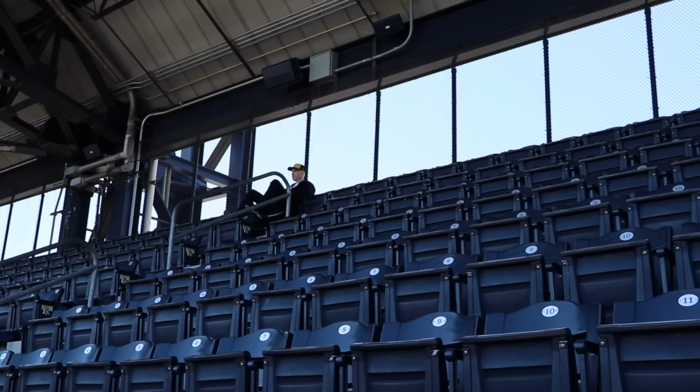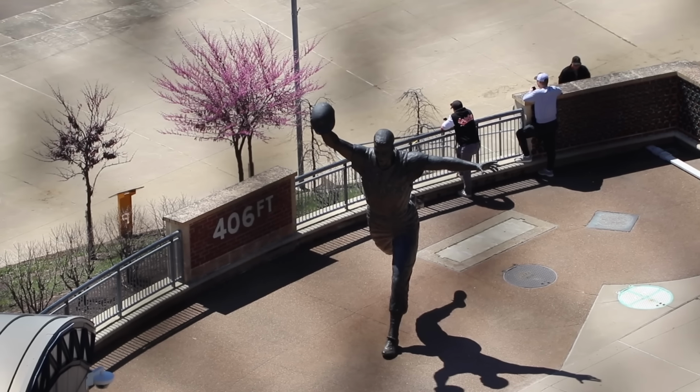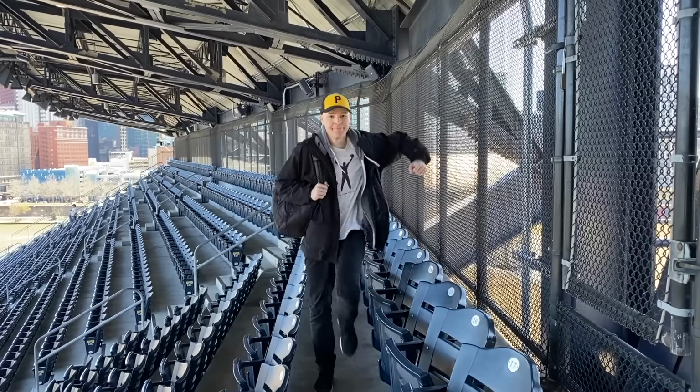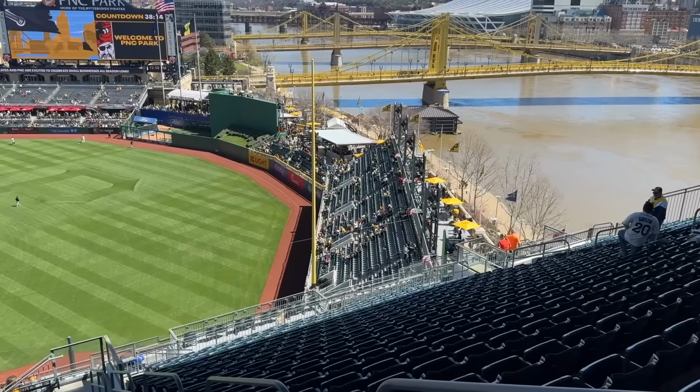Welcome to Pittsburgh and to the best. This is my 21st lifetime game at PNC Park, and yes, I've been to the upper deck several times before, but hey, given the fact that I got a baseball early on and it's extra chill today, why not check it out again? Absolutely glorious.